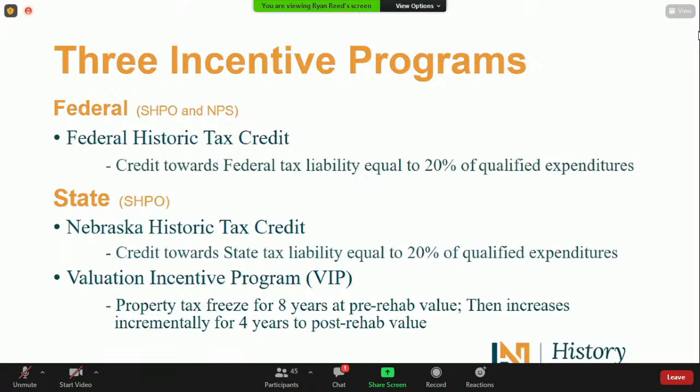With the state, there are two programs. There's the Nebraska Historic Tax Credit, and as I said previously, this is a partnership program between our office and the Nebraska Department of Revenue. Like the Federal Historic Tax Credit, it's a credit towards your state tax liability that's equal to 20% of qualified expenditures. Qualified expenditures are similar to what the feds do.